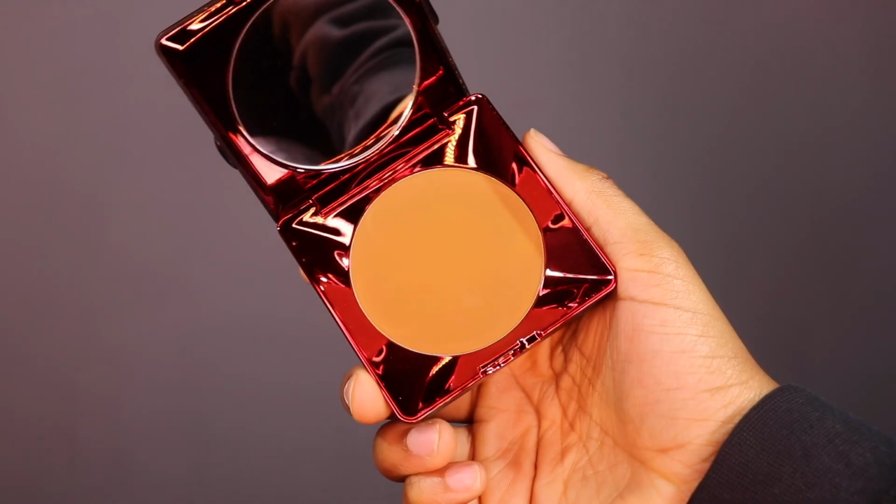Okay, that is very, very different. I have never seen anything like that where the product is kind of caved in. It's sitting in the component like that, but that is very cute, and it has a mirror, and I'm pretty sure that this is supposed to be full coverage.